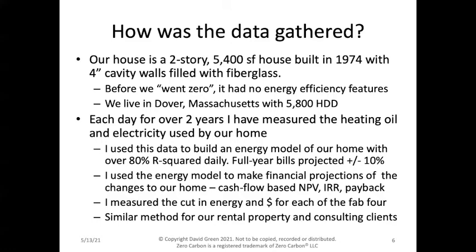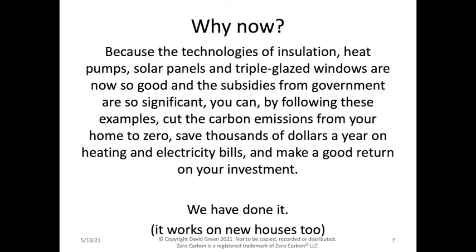And so it was really the combination of these two that allowed me to isolate the things that made both energy sense and made financial sense. And that's what we did: heat pumps, insulation, triple glazed windows, and solar panels.